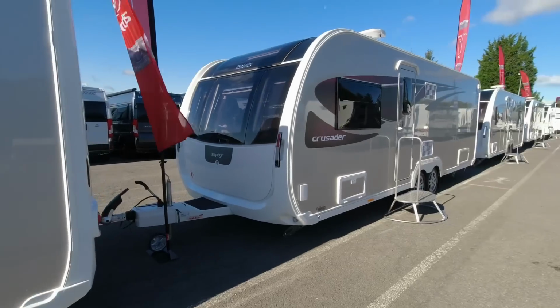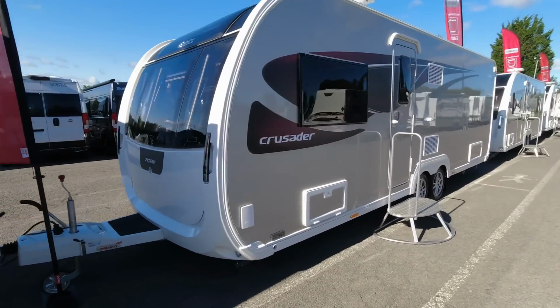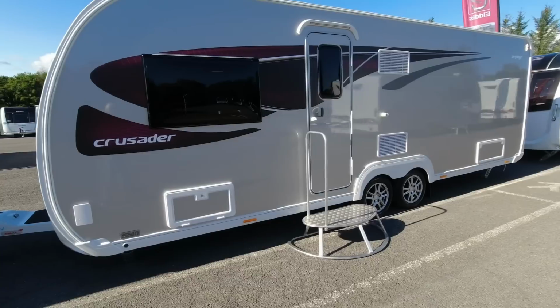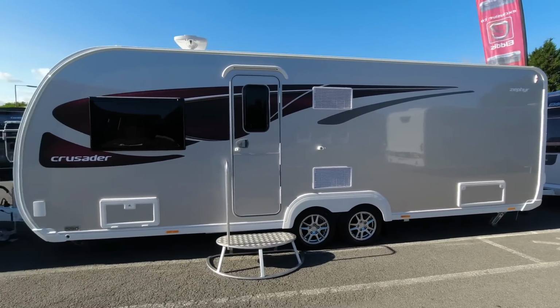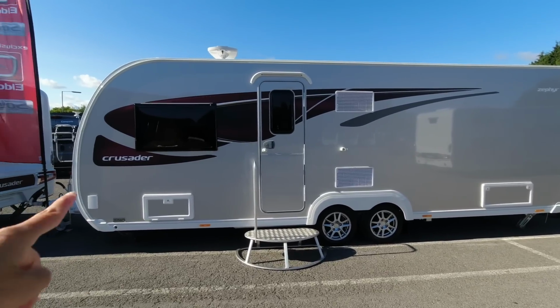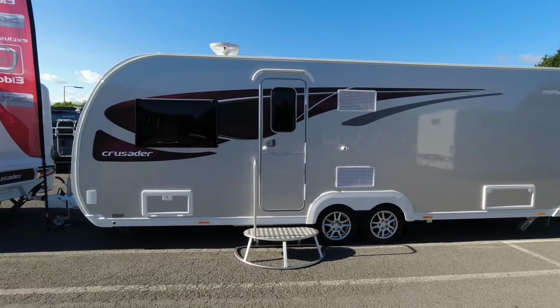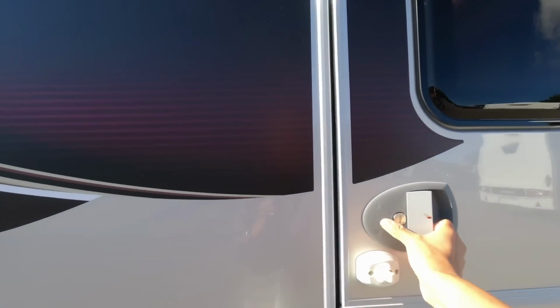Right, let's power on. Now this is the Crusader Zephyrah. So again, we've not got major differences on the outside, but just to give you a little bit of an idea there. So same as the Tempest, and we're going to have the same back end as well on this one. We are getting a gas barbecue point down here on the front of these models, which is nice. Right, let's venture in and see what we've got on offer in here.